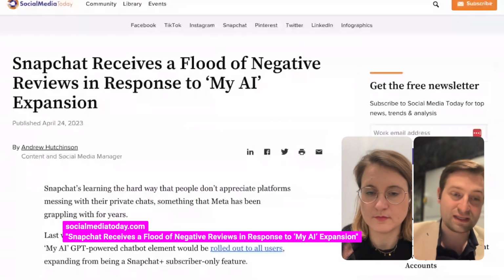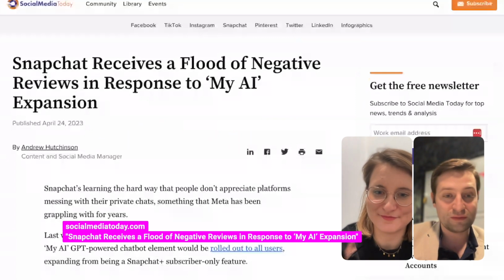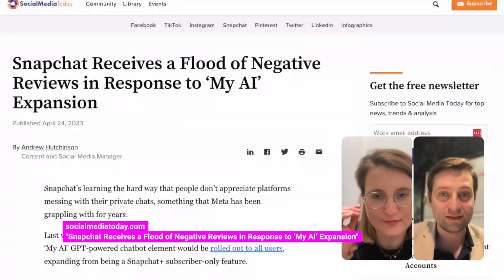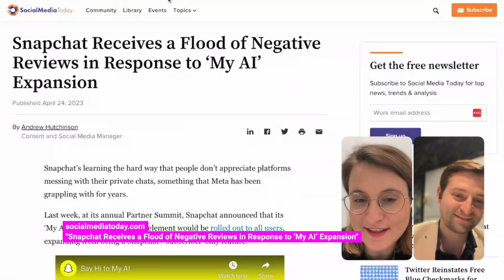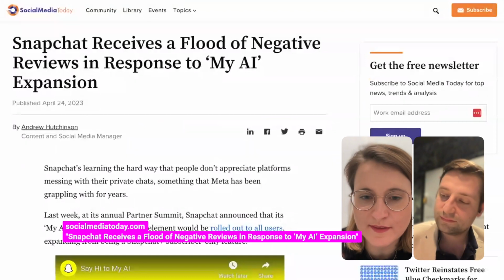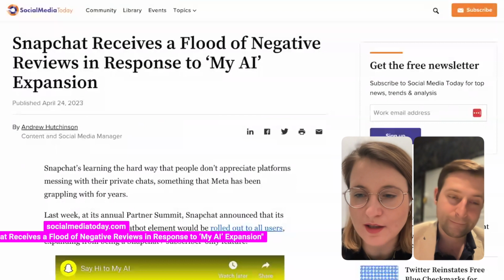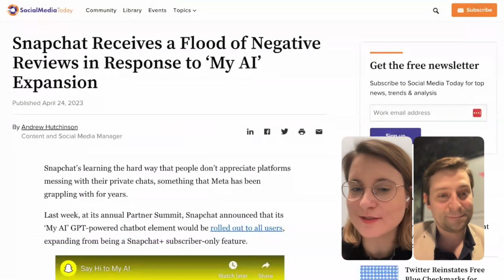But users didn't like it very much. I think, Henrike, your article, the one that you brought, is focusing even more on that. Why did they hate it? Because they cannot get rid of it. That's really the thing. It's like they perceive it like, okay, thanks Snapchat for this feature that nobody asked for, and now I want to disable it, but I simply can't.